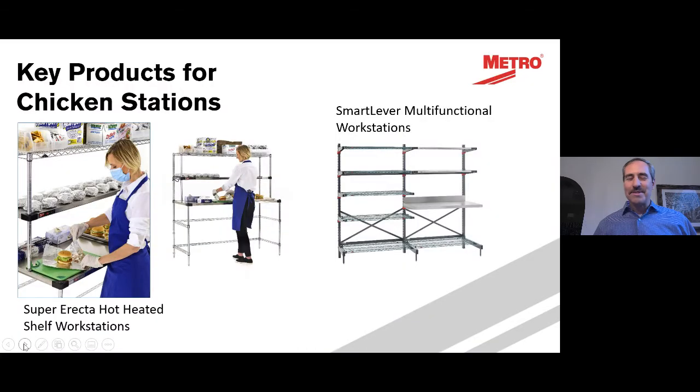Some of the key products that we'll go over, that in my opinion make very good chicken stations. The Super Erecta heated shelf workstation here, if you look at the picture in the middle and then to the left, is a very accurate example of what you would see in the back of a restaurant. The one thing you would see in the back of the restaurant that we don't have in this picture is the three-sided frames that go around the bottom. There's typically going to be a refrigeration unit or maybe even some other heated holding units up and under this. But if you roll your equipment up and under this workstation with our heated shelves up above, this is a great way, in my opinion, to do a catering program or something like that.